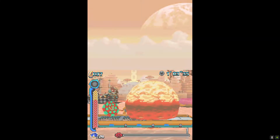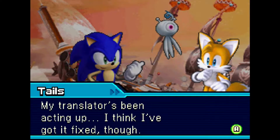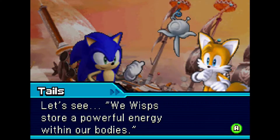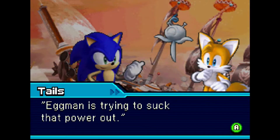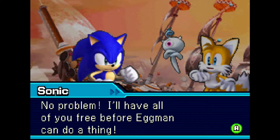We defeated the boss and met up with Tails. He tells us his translator has been acting up, but he fixed it quickly. Yacker tells us the reason why Eggman is capturing the Wisp is because he can use their energy to make the Nega Wisp. We need to free the Wisp before he can do so.